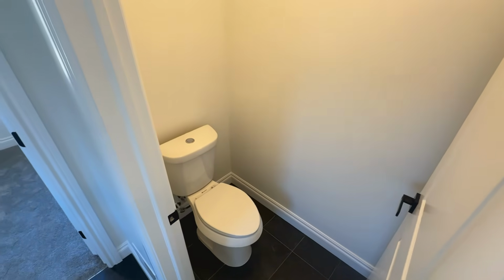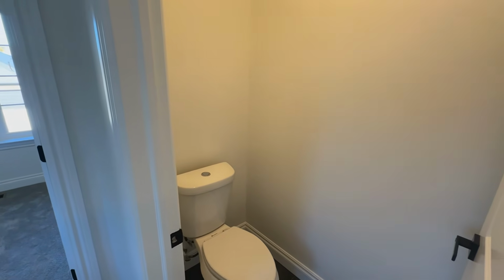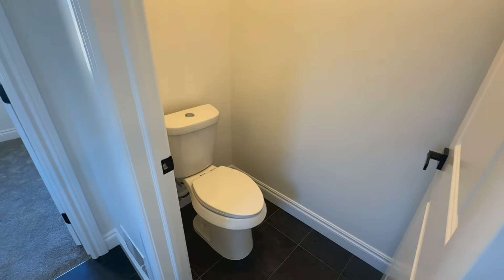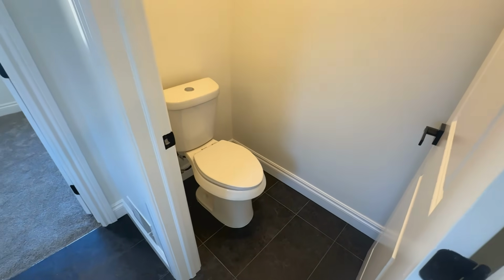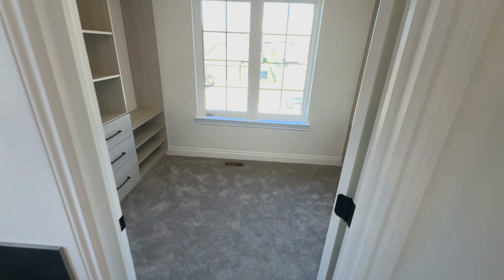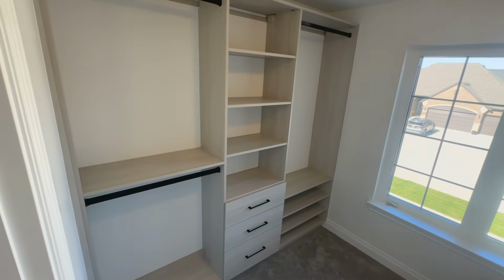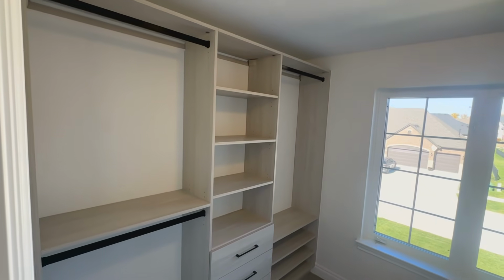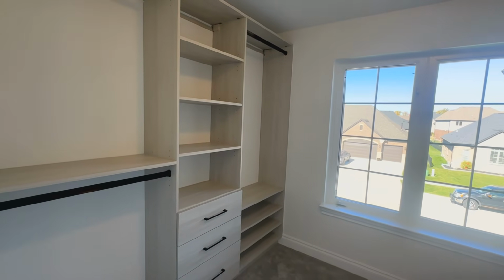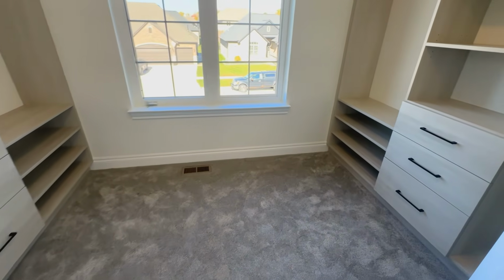Here's our water closet. Big fan of these, just because I think some of the bathrooms that I've seen, if they have like a linen closet in it, I think that they're nice. I think it's useful. And then again, here's our walk-in closet, walking through the bathroom into this closet. I think it's a very, very cool thing.